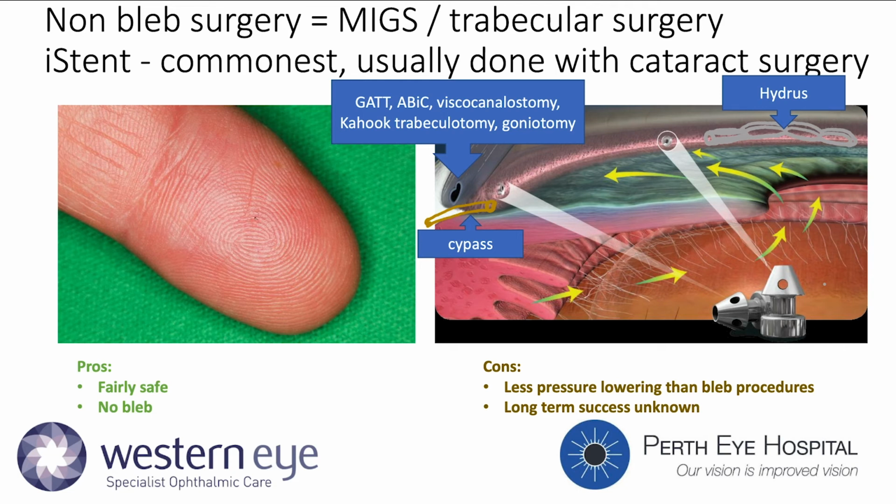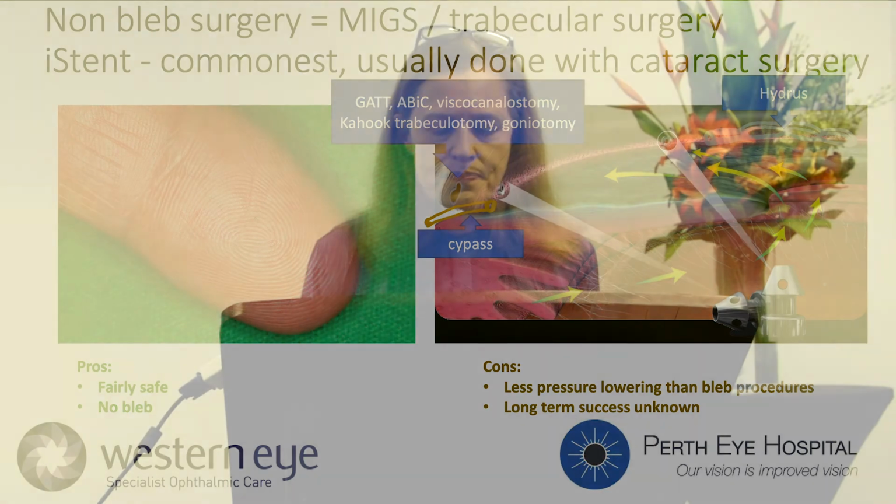That involves actually incising the trabecular meshwork to open up Schlemm's canal. Some of the others are similar. Some of them involve feeding fibre optic probes into Schlemm's canal. It's all very technical and really exciting because it's just amazing that you can do that, put a fibre optic probe into Schlemm's canal, but the results are quite similar to the original procedures.